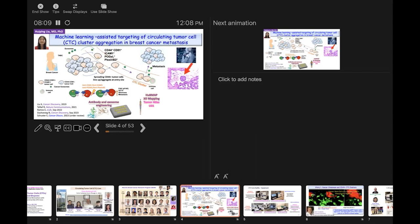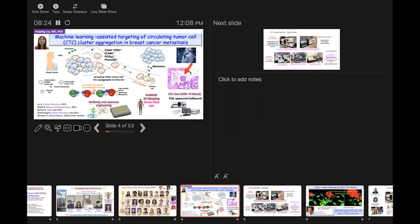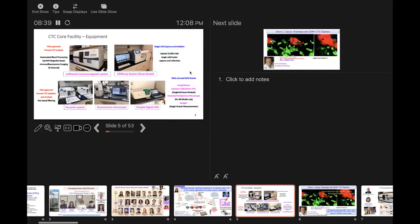And then we recently submitted work where you want to look at the 3D spatial structure and the tumor-immune interactions in breast cancer. But I really want to highlight that all of our research has been facilitated by the CTC core, and especially the FDA-approved CellSearch that has collected over 400 patients' blood samples and CTC images.